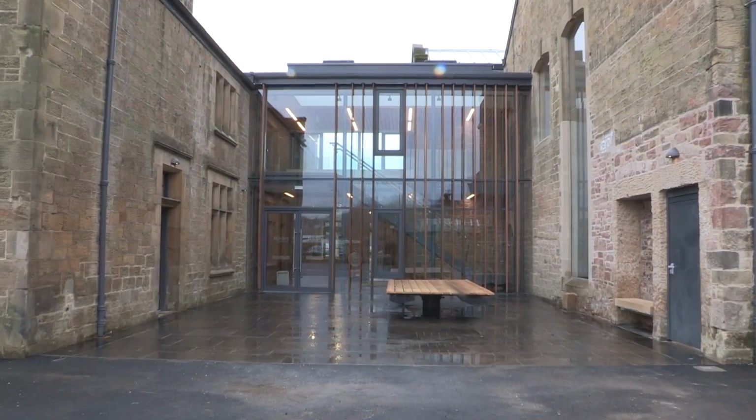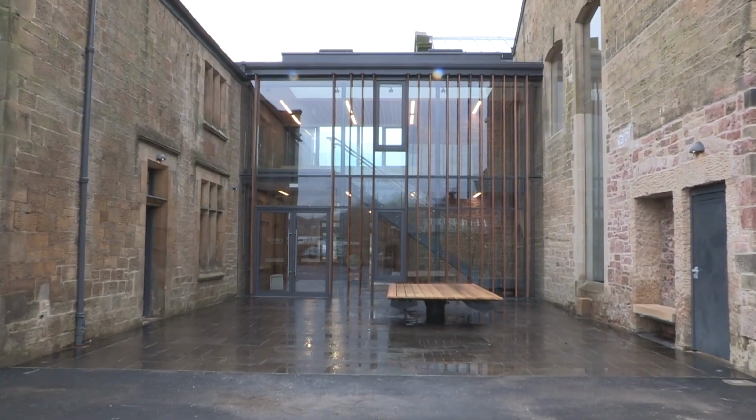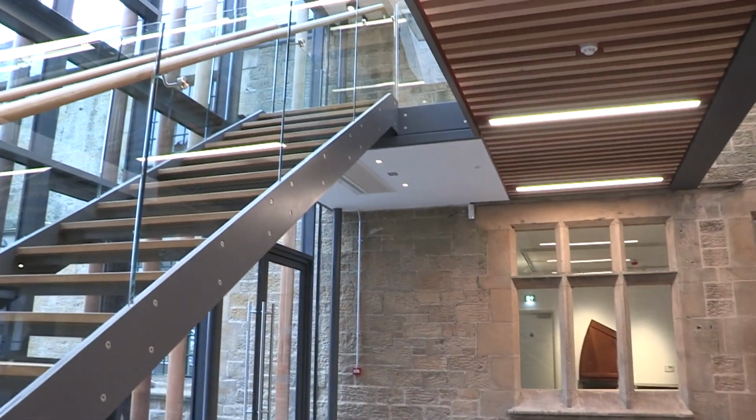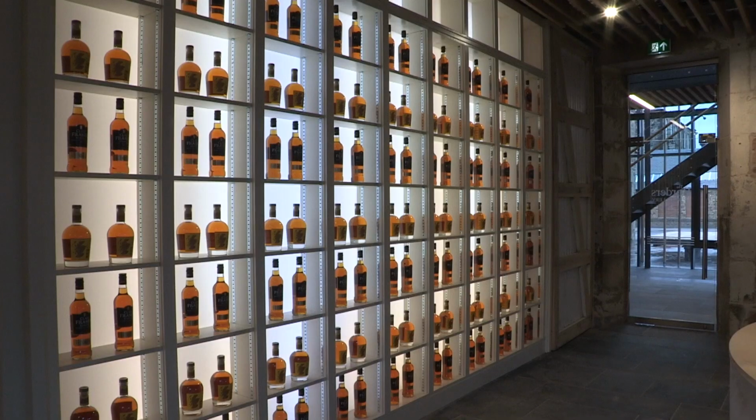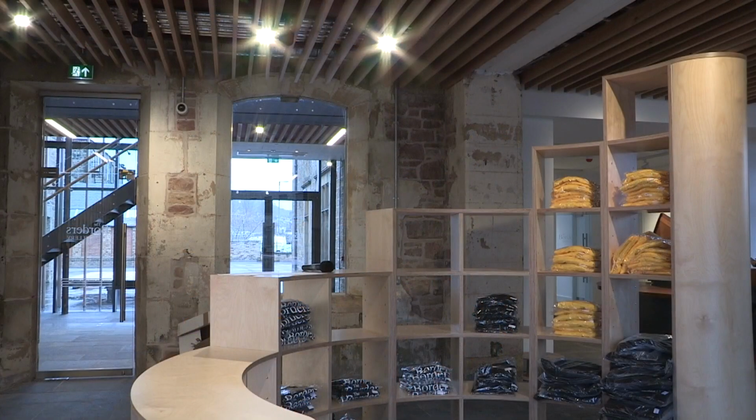We maintain the ambition that all of our barley comes from the Borders, all of our co-products are used in the Borders, and everything we sell from here is in the Borders to try and give visitors to Hawick a really good experience.